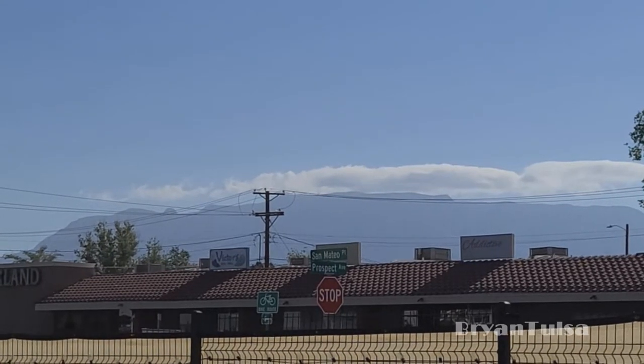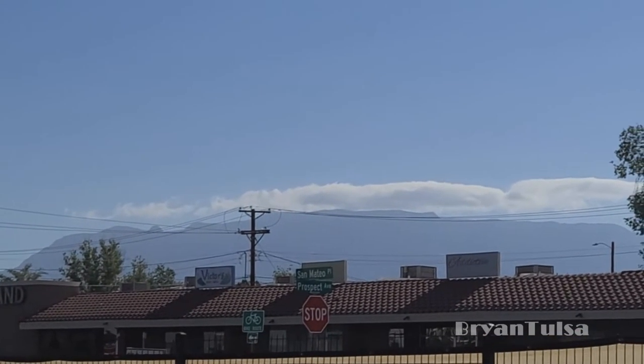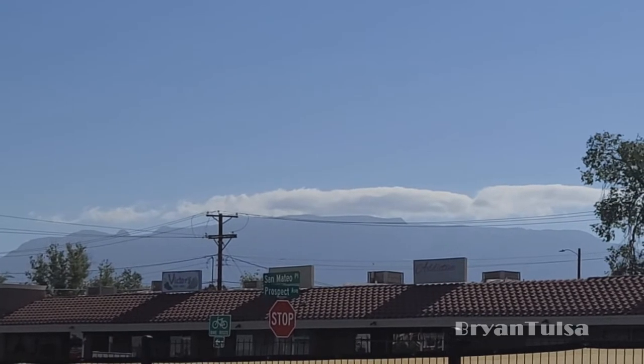Good morning, Albuquerque. We have a great view of the mountains from our hotel. That's a great way to start the morning. We are packing up and getting ready to start day 3 of our Route 66 trip. And on day 3, we start heading back east.